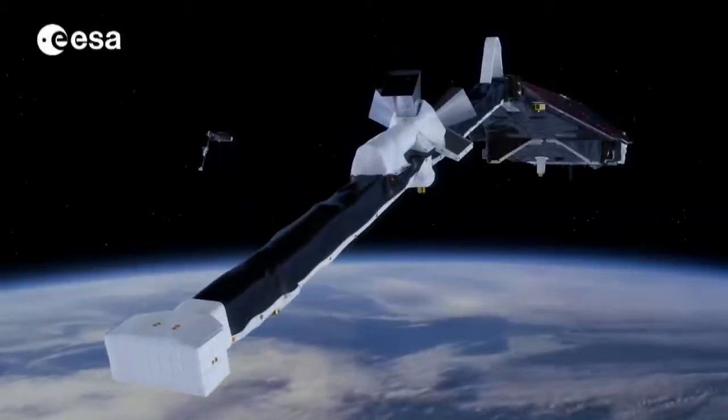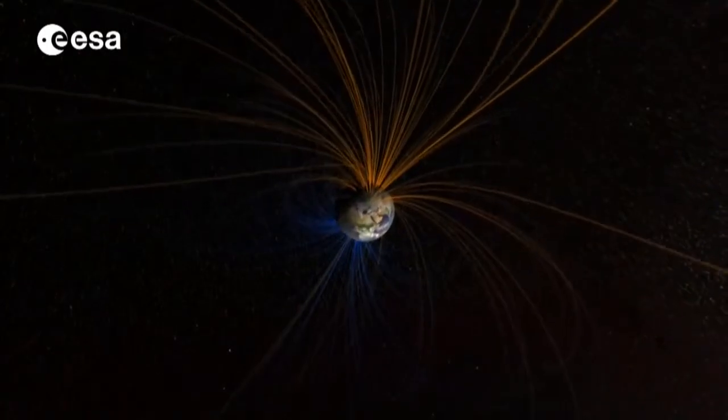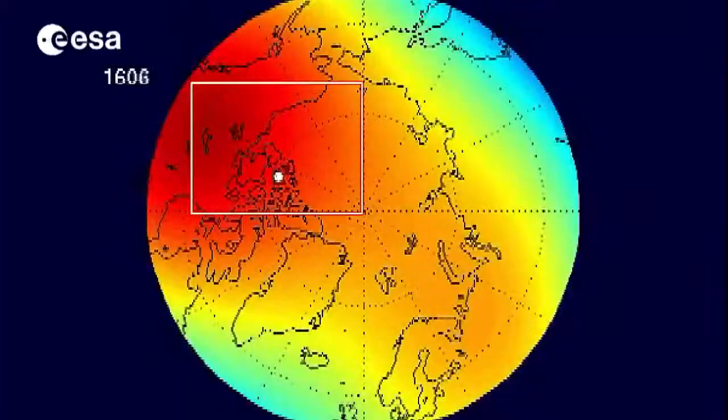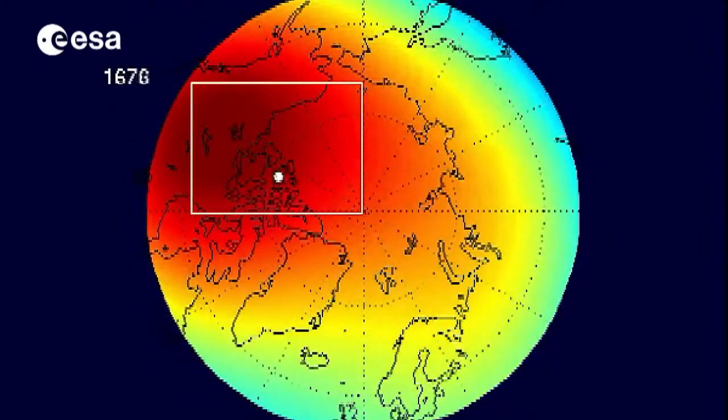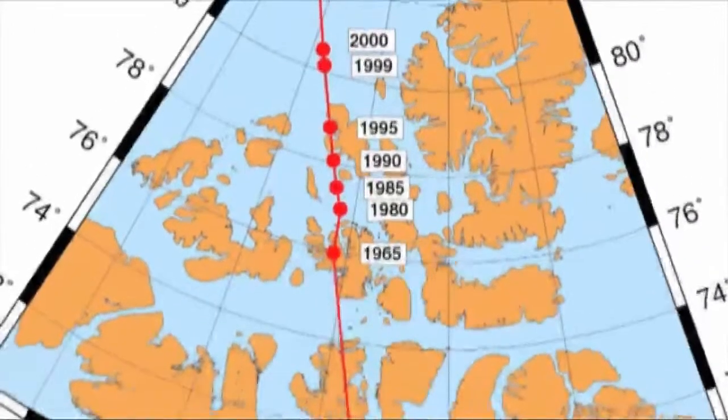All the Earth Explorer satellites are bringing something special, a new measurement technique, a new concept for observing our environment. And a better understanding of the magnetosphere is an essential part of global understanding. The SWARM mission will shed some light on why magnetic north wanders, and moreover, why the magnetic field is weakening.